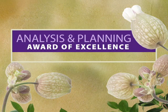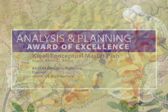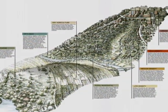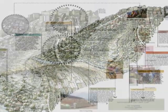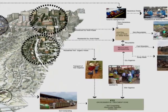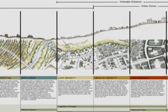And receiving the Award of Excellence in Analysis and Planning is Kigali Conceptual Master Plan by AECOM Design and Planning. To become an East African transportation and economic hub, Rwanda seeks sustainable solutions. These solutions must address the burgeoning population of its capital city and ongoing healing from a long, bitter civil war.